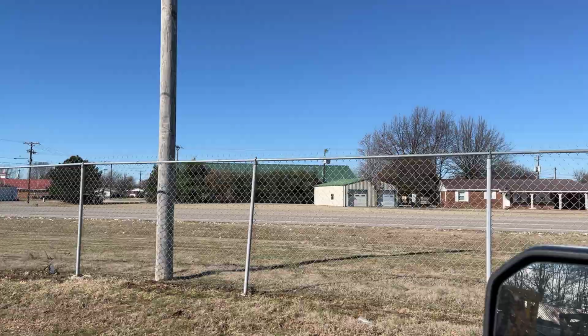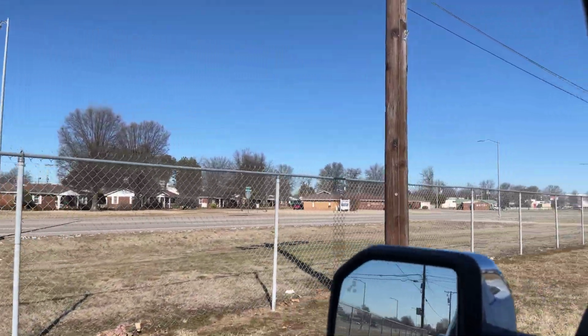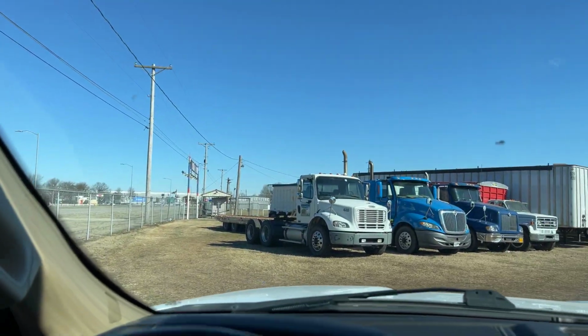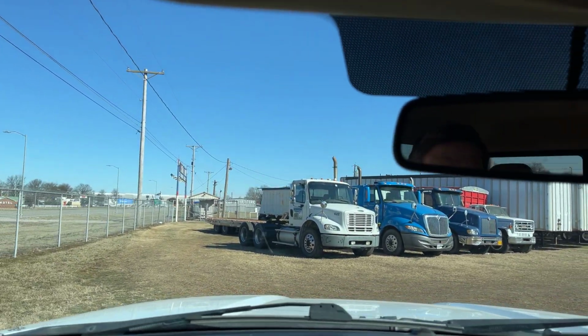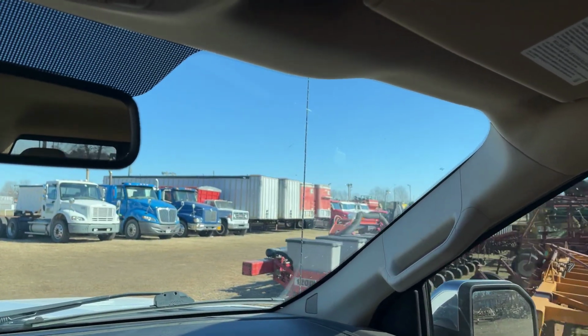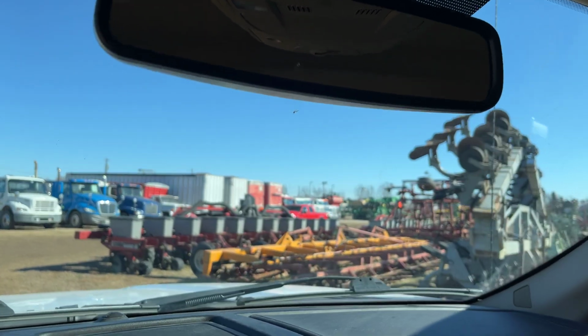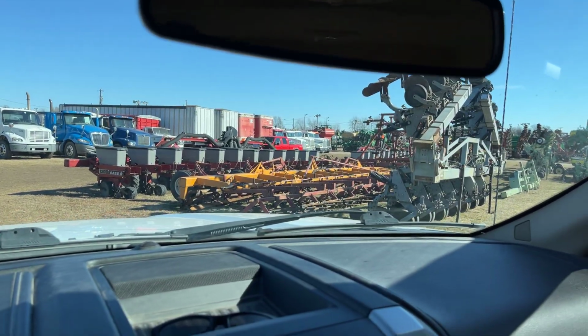All right, so we're going to turn back to the north now over here where we've got the truck sitting. And I'll try to just hit both sides at the same time. Get back here where y'all can see, because right here on the north where we were talking about that Henniker just now, we've got a 12 row Do-All and a 1200 planter. A 1200 planter, it's ground drive also.